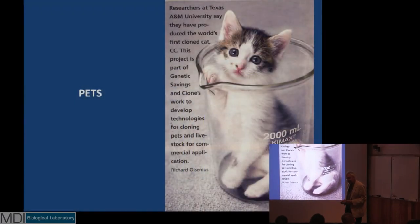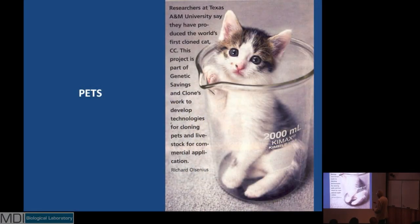You can clone your pets by SCNT. And this is the first cloned cat, CC. The CC stands for copycat. And it was done at Texas A&M. There's a company that does this called Genetic Savings and Clone. I think that's located now in California. At the time this cat was cloned, it cost about $30,000 if you wanted to keep your old cat around after it had died.